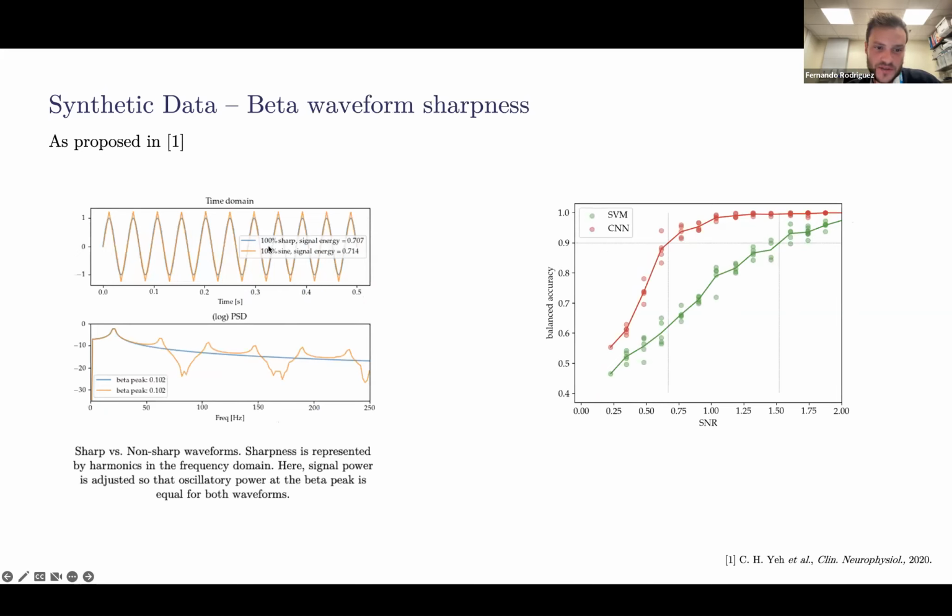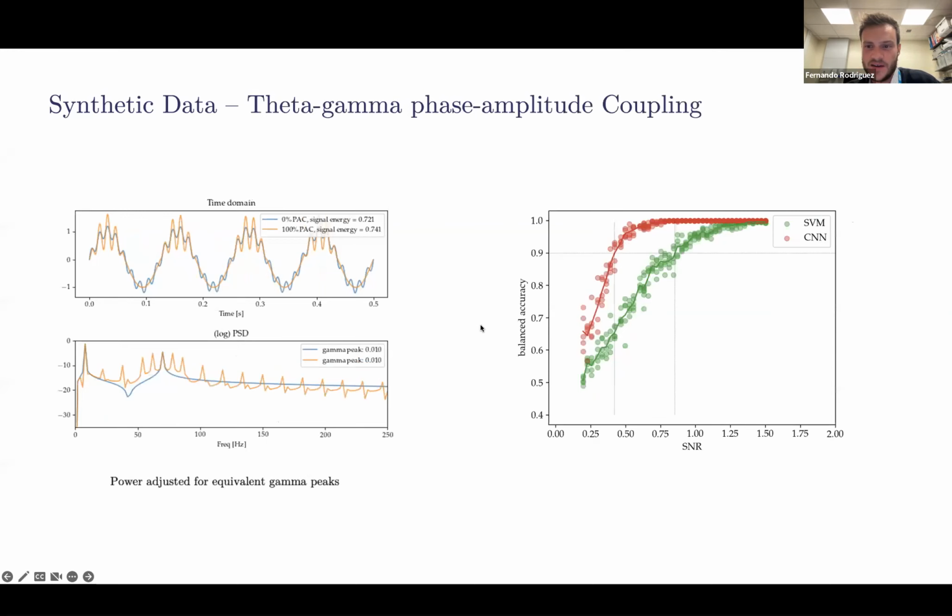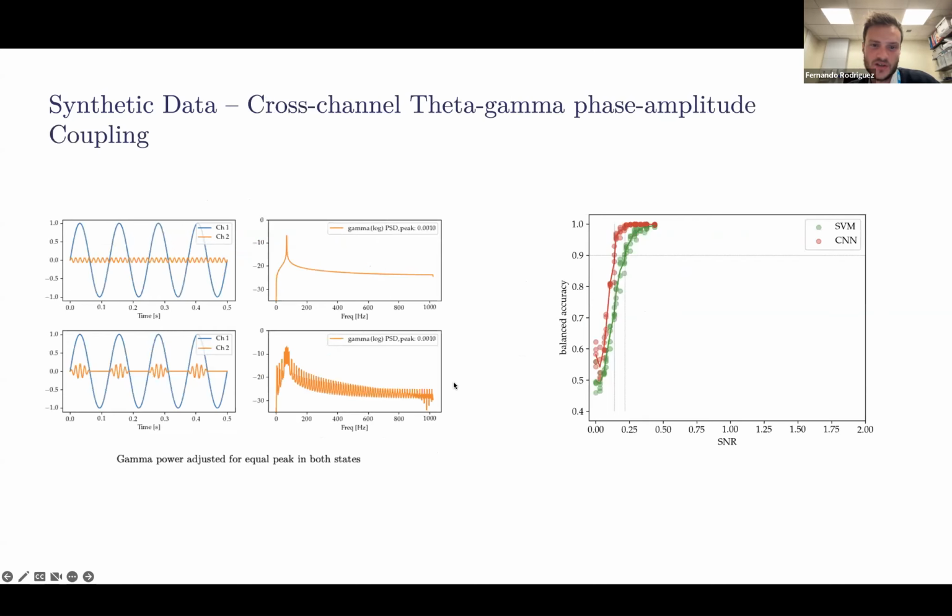So the waveform sharpness I already mentioned, you can see the harmonic distortion, and then you can see that the ConvNet is a little bit better at extracting information. Same story here. How do we optimally extract phase amplitude coupling patterns from oscillations? Well, here I show that again, these convolutional filters are a bit better optimized than our previous approach. So on and so forth.